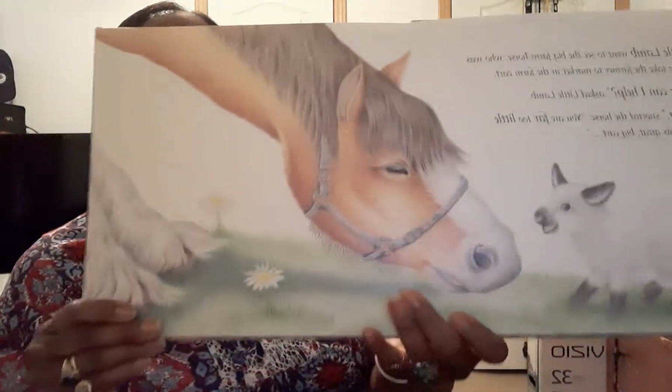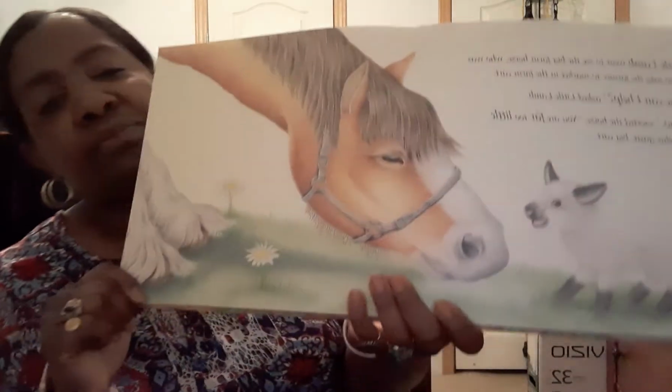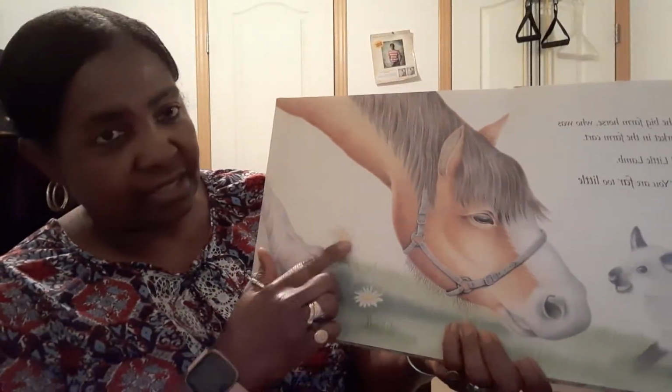And look how big the horse is. And look how little she is. And what kind of flowers are those on the farm? Daisies. Shasta daisies. Daisies.